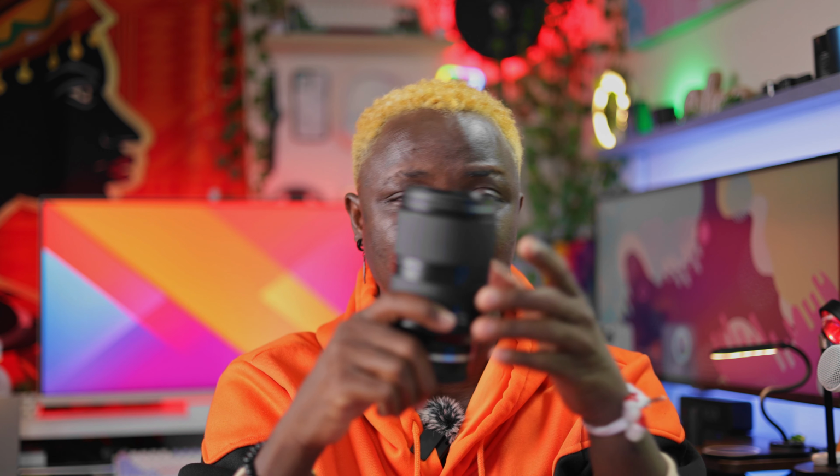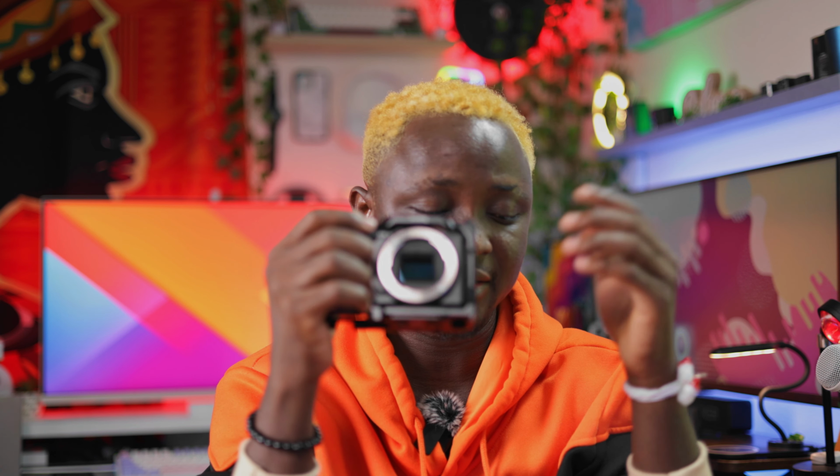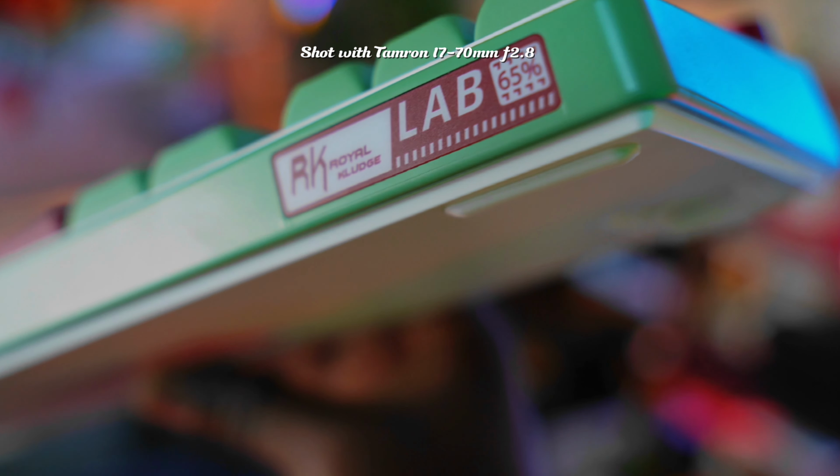At this price point, you are getting weather sealing, incredible optical quality, amazing autofocus, a versatile focal range, and a constant aperture of f2.8 that makes this just ridiculously amazing for what it's able to do. And for me, as a crop sensor user, having the Sony ZV-E10 for the past 6 months, I'm using it for most of the videos you find on this channel. This makes it an amazing buy.